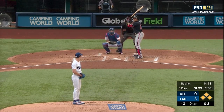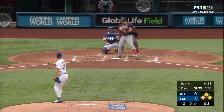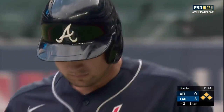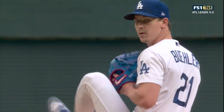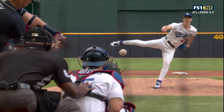Buehler looking for his first strikeout of the ball game. Just found it. 99, and he just reared back, and those last 2 pitches Riley couldn't catch up. This will be a backbreaker inning for the Atlanta Braves if they don't punch a run across. 3 hits, as we mentioned, no runs, bases loaded, and then this was way too easy.